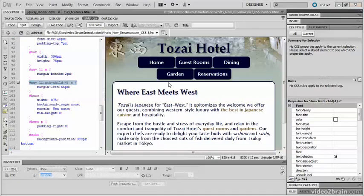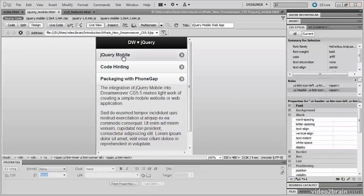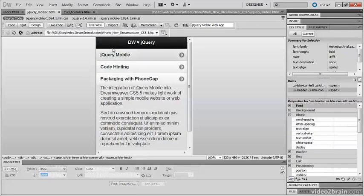A major feature in Dreamweaver CS5.5 is integrated support for jQuery Mobile, a sophisticated JavaScript and CSS framework for mobile websites. Doesn't look very much in design view, but if I switch on live view, it suddenly comes to life. The action in live view is a little bit jerky, but in a real mobile device it's very smooth, very impressive indeed. But that's not all.